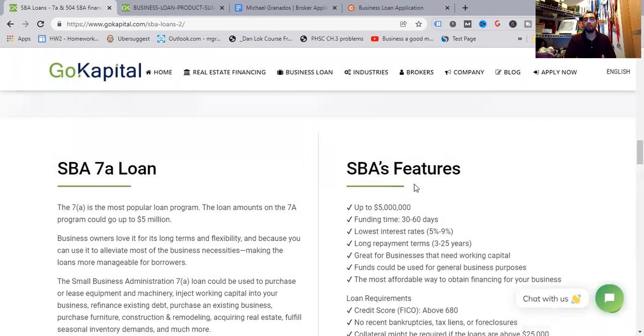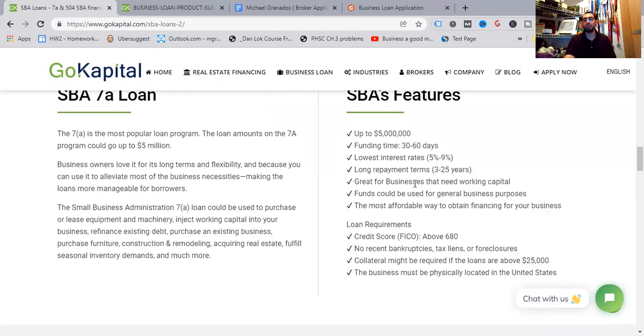Here on the right side, we see the SBA's features, and we'll quickly go through these. You can get up to 5 million. The funding time is 30 to 60 days, so don't expect a quick, same-day instant approval in 24 hours or about 5 days, as you see with other options.